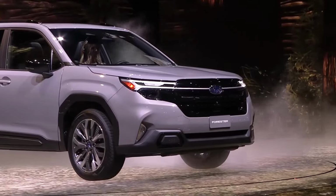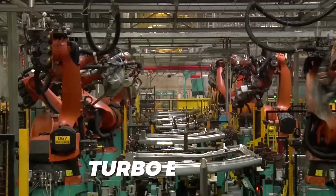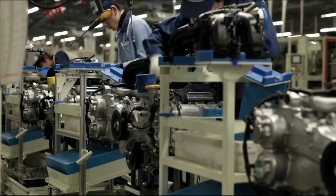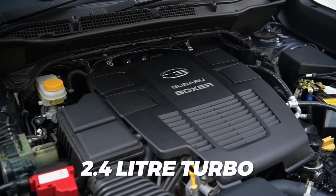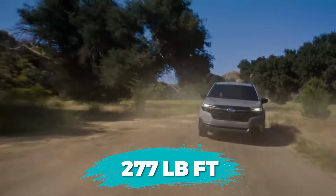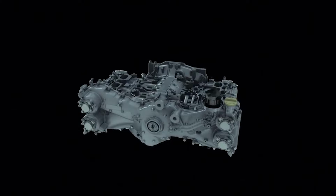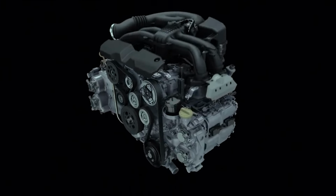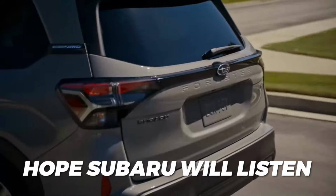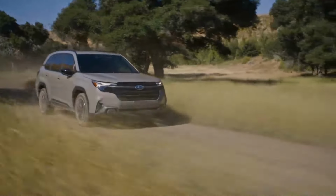We hope that Subaru will fix this problem and implement a turbo engine in the lineup for those who look for performance. They already have the 2.4-liter turbo that makes some massive numbers of 260 horsepower and 277 pound-feet of torque. So bringing this engine to the lineup will bring a ton of sales for Subaru. That's why, cross your fingers and hope that Subaru will listen and bring this engine to the lineup.